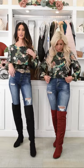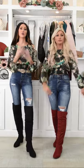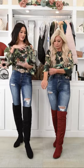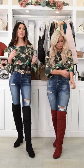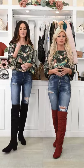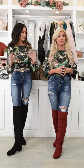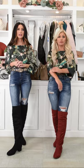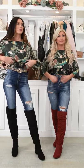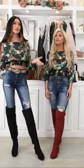You can totally still wear this with mid-rise jeans if you want to. But the colors on here are so rich and gorgeous and really unique. I love the pattern on here. It does have some florals on it. It has cute little birdies on it. And it just looks expensive because it's a really nice lightweight silky material. So definitely not see-through at all, which is really nice. You can wear whatever kind of bra you want with this one. And it's really cute to pair with high-waisted jeans. You can pair it with a high-waisted skirt, shorts, all that good stuff.